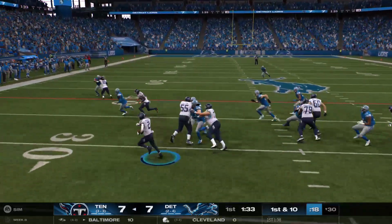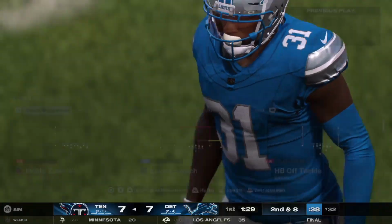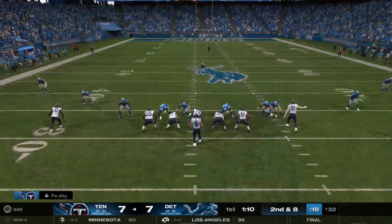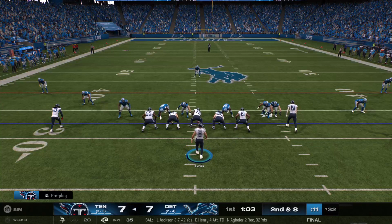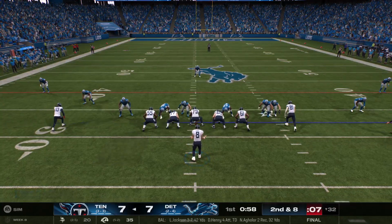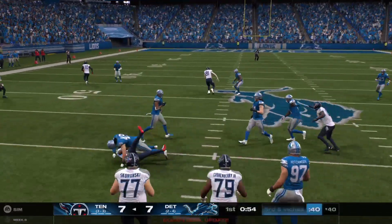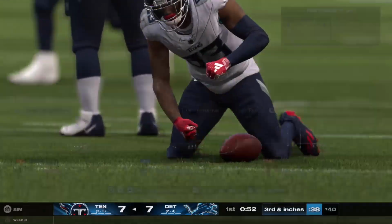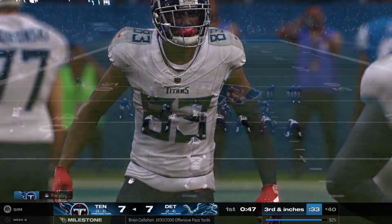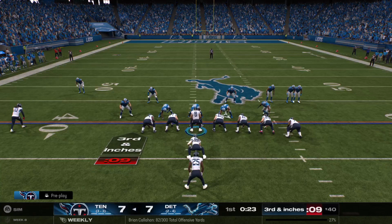They'll start this drive on the ground with Spears. He'll burrow his way forward for a couple. Kirby Joseph there to make the play. On second down, Levis. He'll look middle here, caught by Boyd. And nice work there after the catch. He was a little short of the first down after a gain of 7.